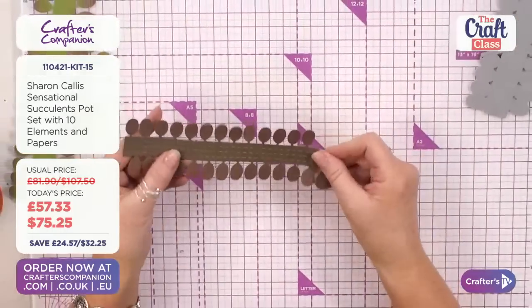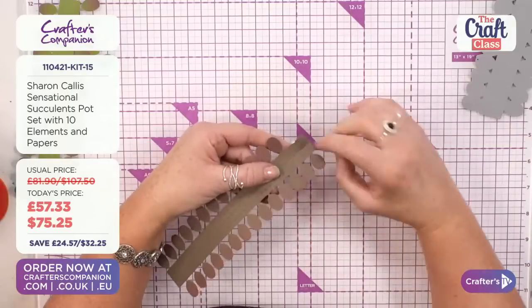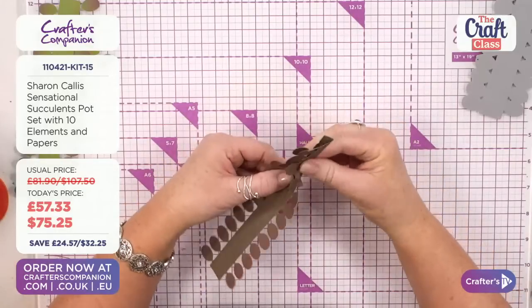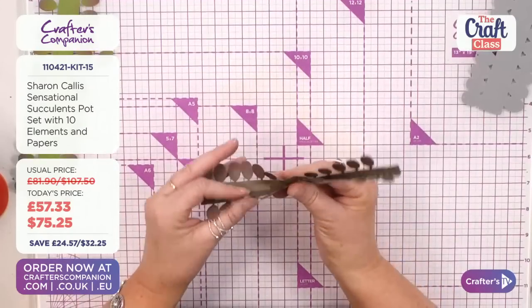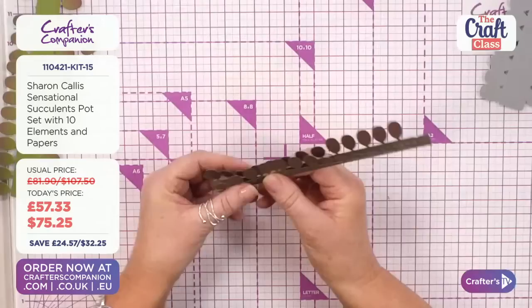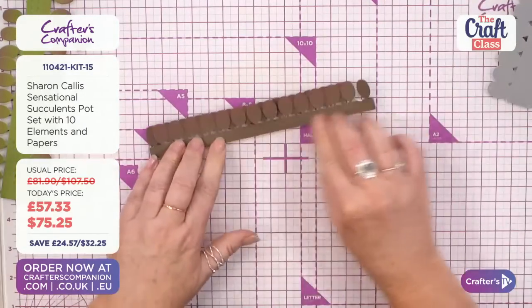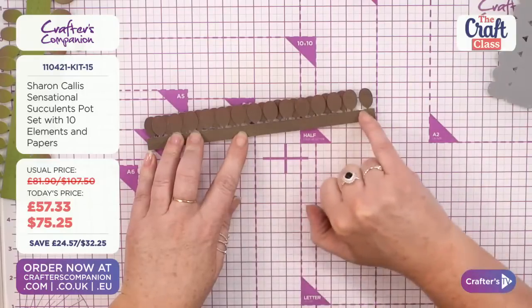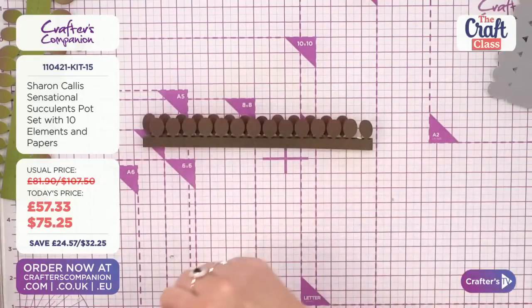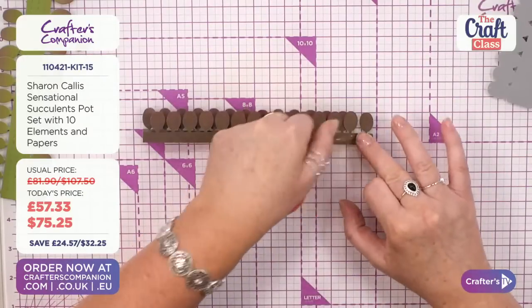So what you then need to do is fold it in half. Although you've got these extra score lines, you still just fold that in half, because what that does is give you a track that you put your red liner tape on or your tacky glue, whatever you're using. Instead of using the bottom one, you use the top one to put your tape. So I'm going to take my tape and place that onto the top part.